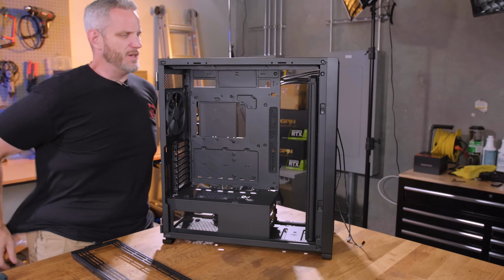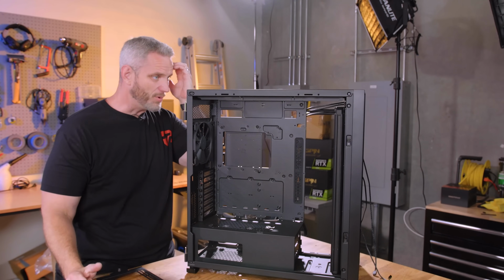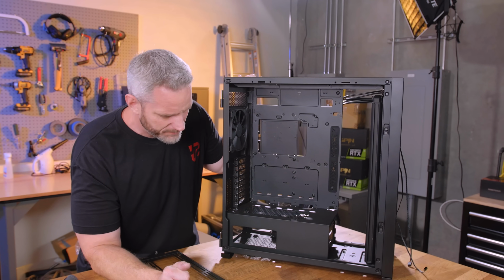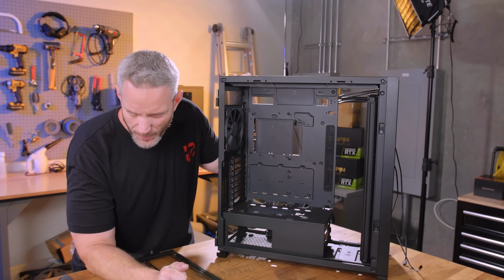We might end up having a little bit of interference up top right here. What I probably needed to do was actually flip that rad over so the fittings are on the bottom. I have a feeling that's going to end up being my downfall with this one.